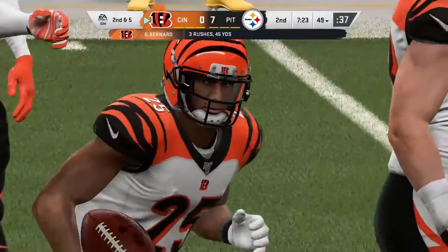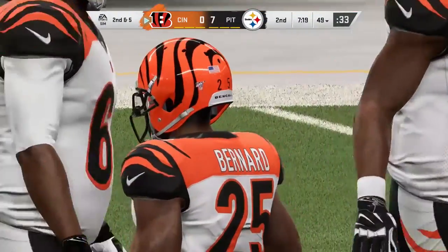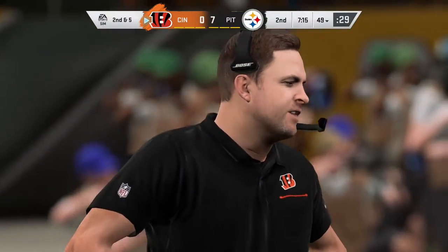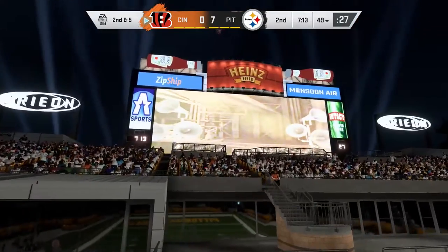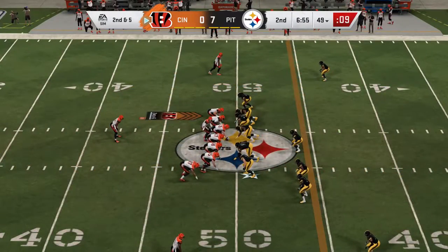And he'll be taken down just shy of midfield. Give him five on the carry there, and it'll be second down. Partner, I think from our experience together, we have learned that most offensive coordinators are going to tell you, if I'm going to run the football on first down, I've got to get at least 4 yards. They got five here. They've got to feel pretty good about that one.